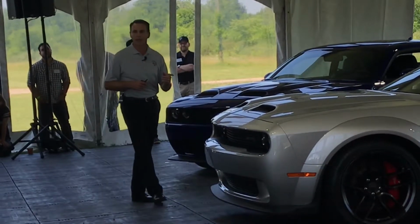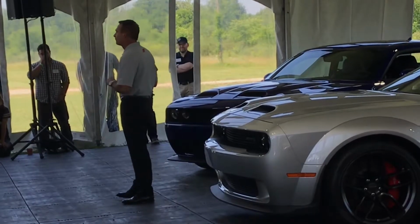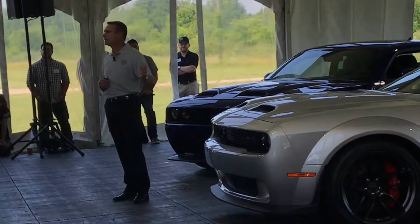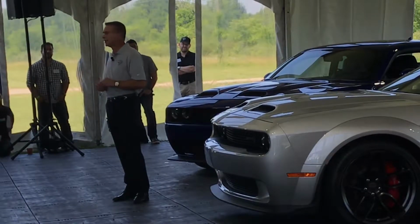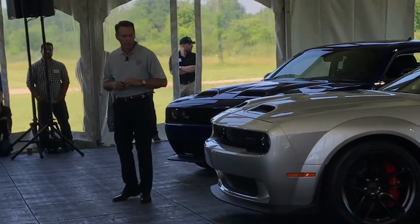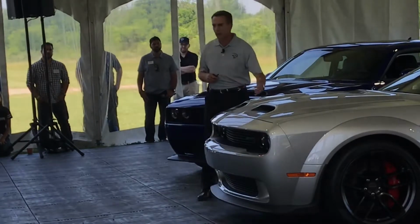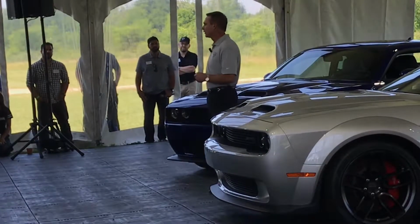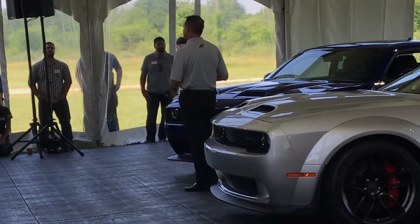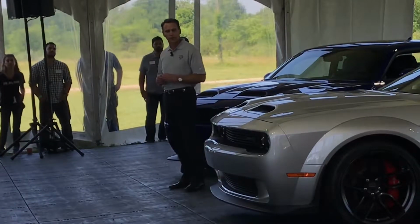Underneath the hood, 797 horsepower, 707 pound-foot of torque available on this vehicle. It's basically the Demon engine with a slightly different calibration that allows the horsepower and torque stats that I just spoke to you about. The difference between the Demon and the Red Eye is the availability of this car, right? The Demon was a fairly short, low production vehicle, 3,300 in total that was built for North America, whereas the Red Eye basically is available for us.